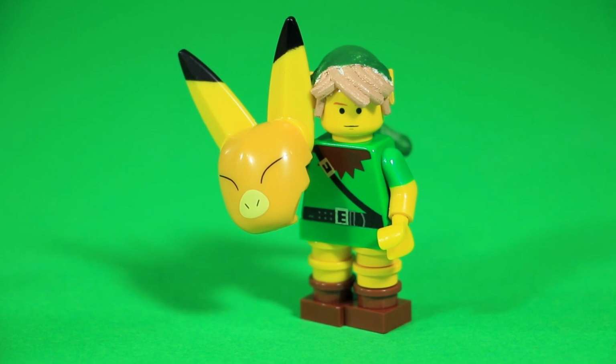I guess. I don't know. I really only got this mask so I could trade it to somebody later and get Fierce Deity Link.